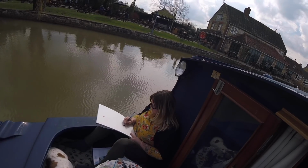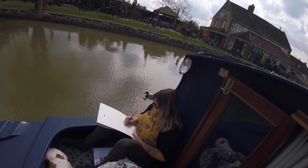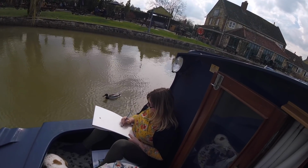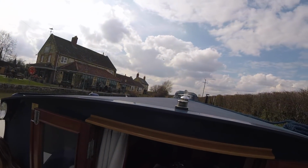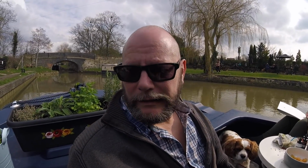This is the life. It is the life. How can you not like this? What's not to like? Sunday afternoon, sitting on the boat, Julie's painting, and I'm drinking a beer.